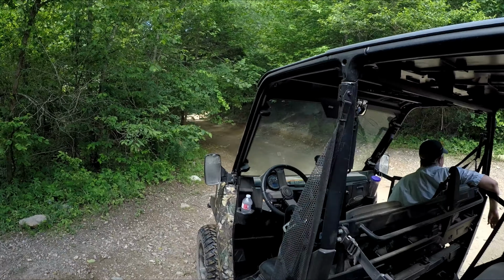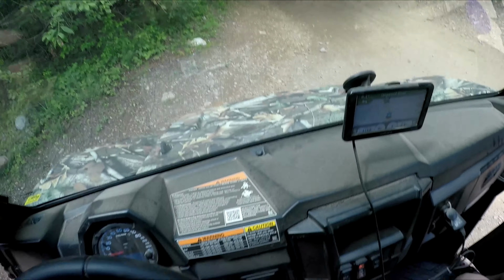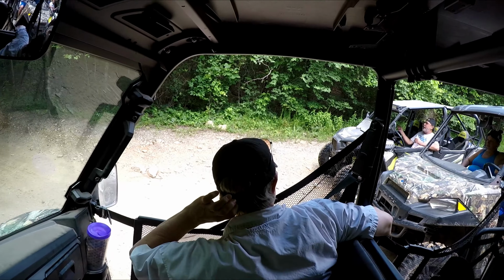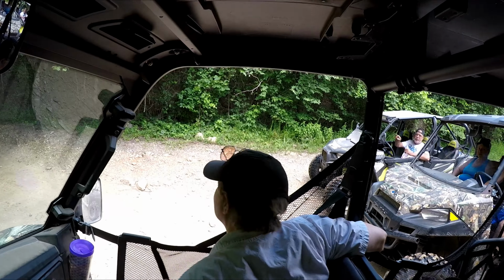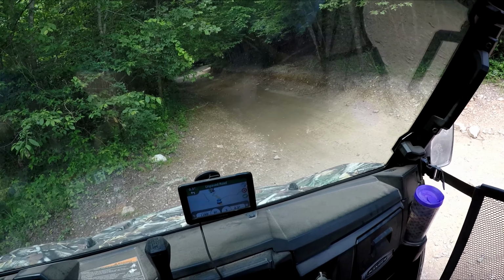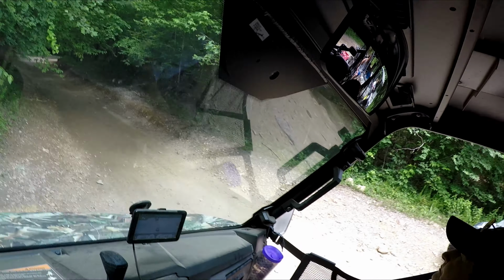Hey everyone, today we're at Wolf Pen Gap on our side-by-sides. It's another activity you can do around here, very popular trails. Pretty much every weekend you'll see a long stream of trucks with trailers and side-by-sides and people coming out to camp and ride all the trails around here. Very popular and also a lot of fun.